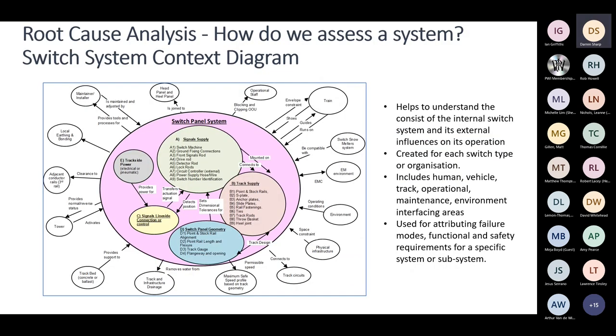We developed a switch system context diagram. So we broke down all the parts of their switch system from the machine down to the ground fixings, the rods and so on. Then we looked at it from the track supply side. So we've got the slide plates, the fastenings, the ties, the track rods. So that's the track assets.